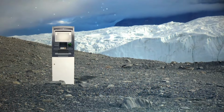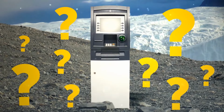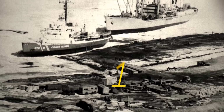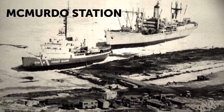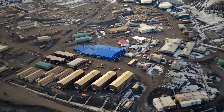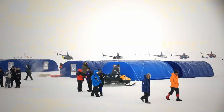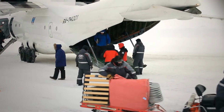And speaking of puzzles, this image might be quite puzzling. After all, why on earth would anyone need to take cash to Antarctica? Well, a little history first. Back in 1956, the US founded McMurdo Research Station, which is the biggest science hub in the continent to date. At its peak, the McMurdo Station hosts from 200 to 1,000 scientists. And these people need money to buy coffee, pizza, and other things to meet their daily needs.